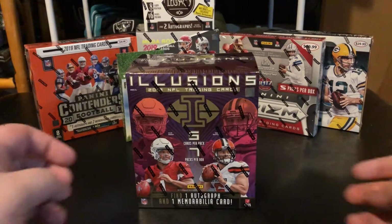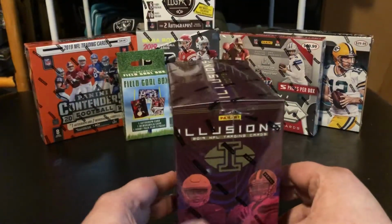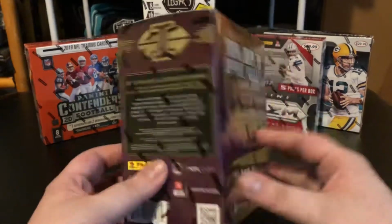Hey guys, so today I have this Illusions Mega Box. We have the actual Panini wrapping on it. We are confident that this is a legit one, at least for now. We'll open it up and see.